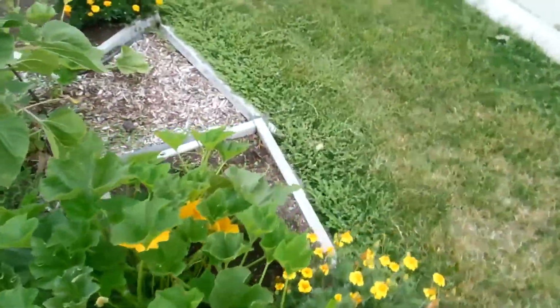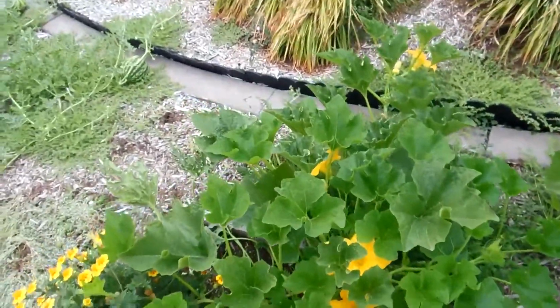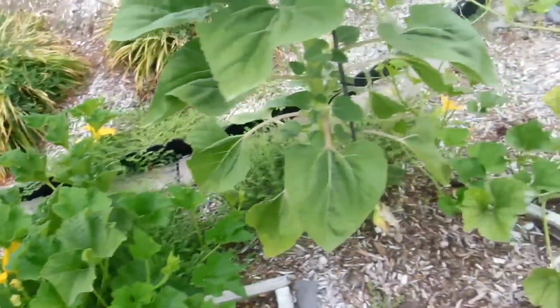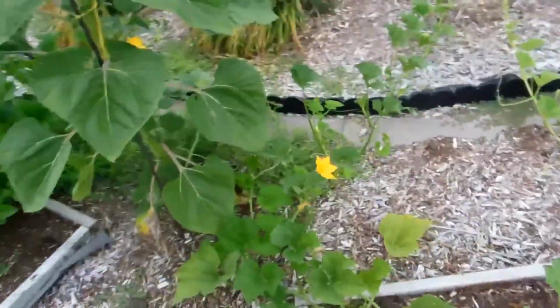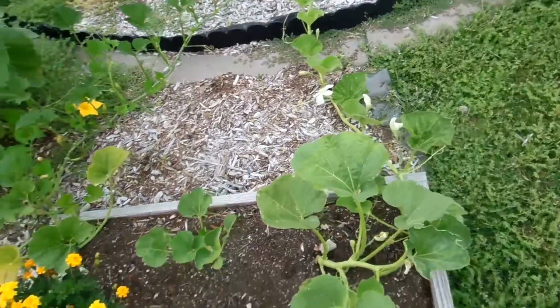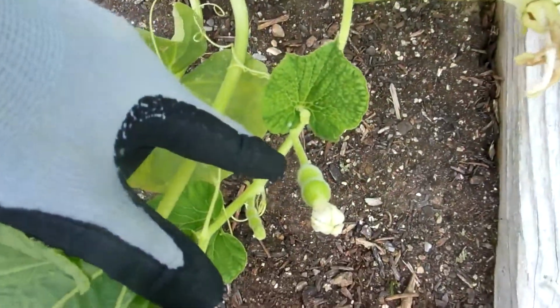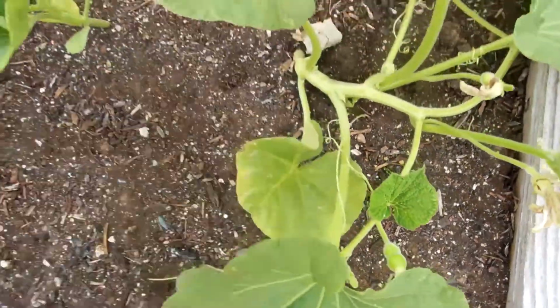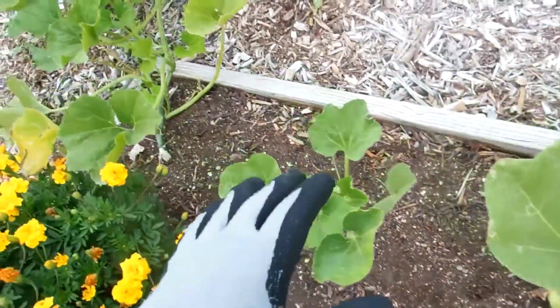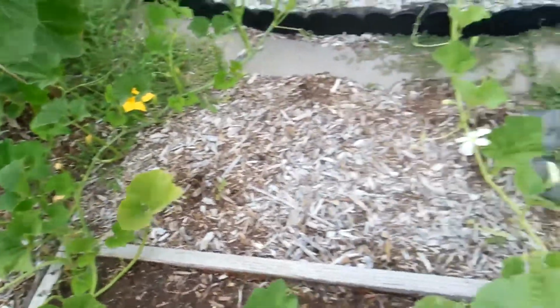That's got some fruit coming out on it. So now we finally know what that is. That's a Jack Be Little. This one is a little decorative gourd, and this one is the birdhouse gourd. Now that they're getting older and more mature, you can see them. And you can see right here, there's one of the birdhouse gourd flowers formed up. This one is still really tiny, but the other 2 have done pretty good.